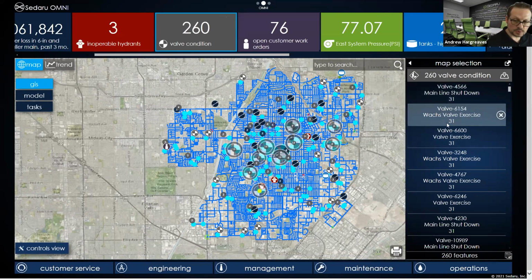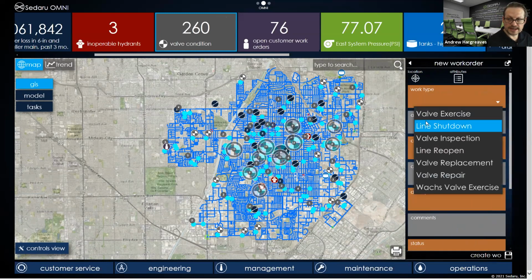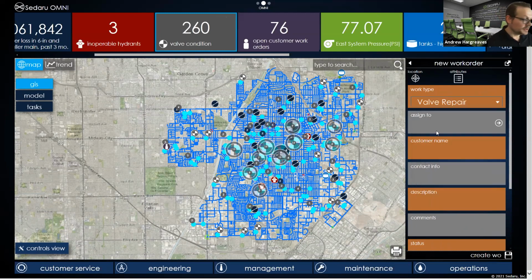And I can visit each one of them individually, or I could just grab them all as a bundle and issue some work, and assign that to a name or a series of names for people to go out there and undertake those valve repairs and make sure that we're able to stay abreast of some of the worst offending assets that we see out there.